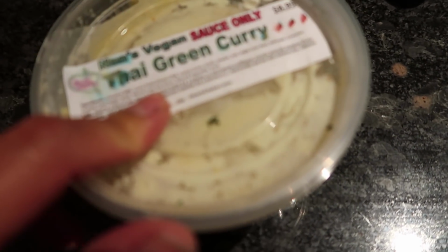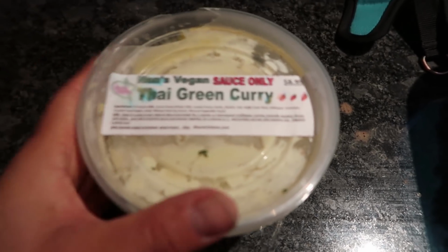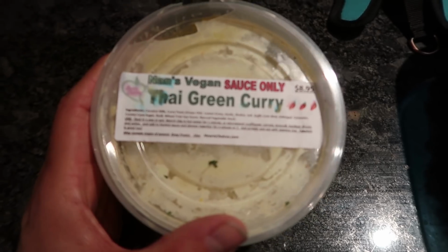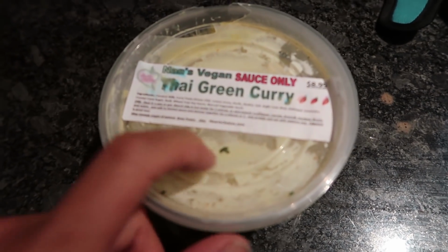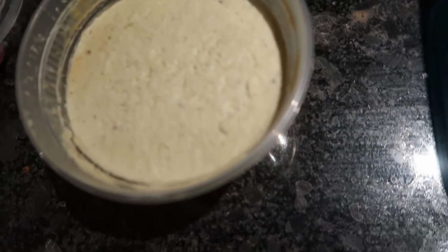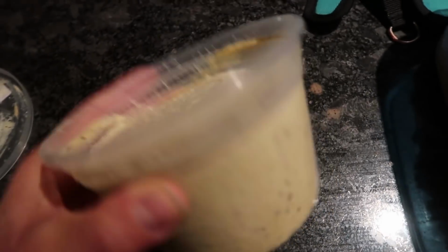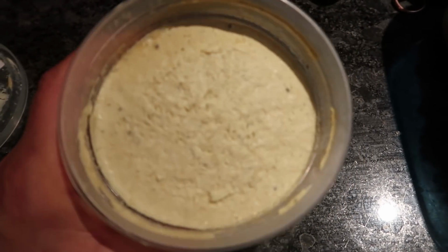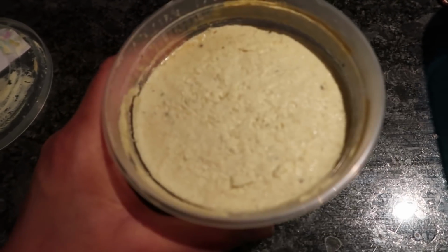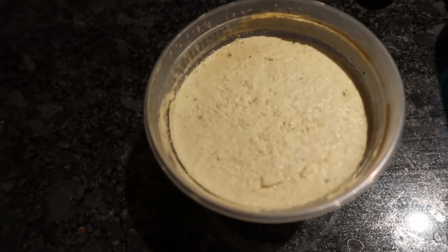So this is from a local vegan, a fellow vegan cafe, and they specialize in Thai cuisine. I bought this a really long time ago and I just haven't had a chance to eat it. It's been in my freezer and yesterday I saw it and I was like, well, I'm gonna eat that tomorrow. So that thing broke. There's part plastic in here. So this is gonna be my base, and then I'm just gonna add some veggies and some protein and make a very, very quick green curry with the green curry that's already made. So that's gonna be really simple.